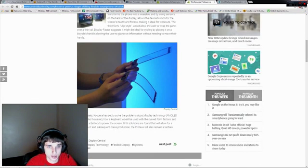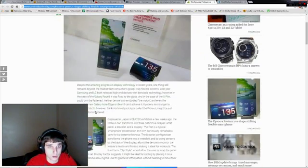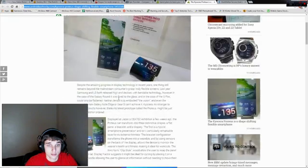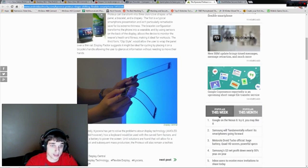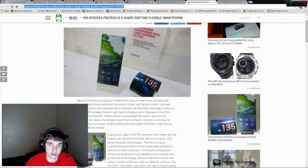But yeah, there you go. Flexible bending phone. Not much details about it out yet, just that it's bendable and that it involves some new technology called G-Flex. That's pretty much it. They don't tell us the specs or anything. Not yet. So like I said, it's still a concept thing, so we'll see how that takes off.